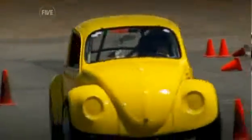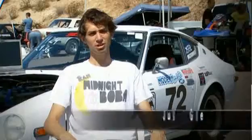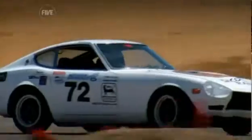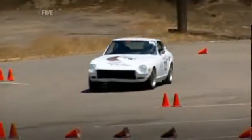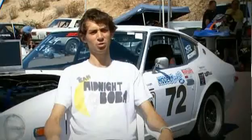This car is a 1967 Volkswagen Bug. The car was sitting on a trailer in my backyard for 17 years, the last time I used it. It's a '72 Datsun 240Z. We bought this car for $50. Doesn't look like it, but when we first bought the car, it had holes like this big on all sides of the car. And the floor pan, there wasn't really a floor pan.